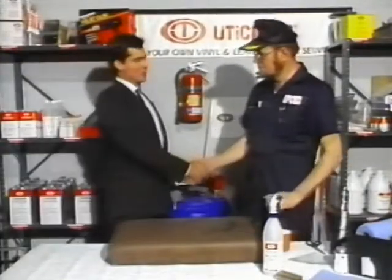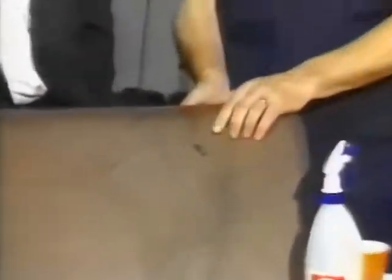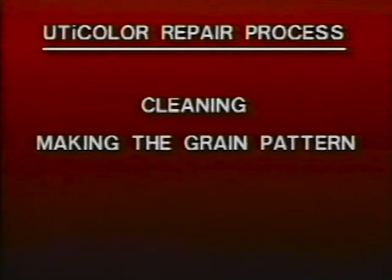Let's take a closer look at the entire repair process. Assisting me today is Charles Wiltberger. Chuck, as you know, one of the most common forms of damage found on vinyl seats is a small tear. This type of damage is quite simple to repair and involves 4 easy steps: cleaning, making the grain pattern, repairing, and recoloring.